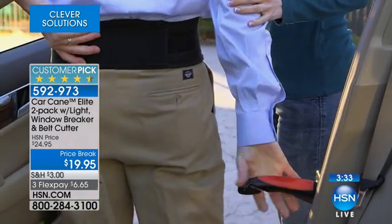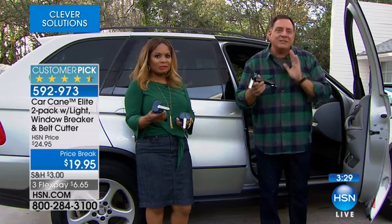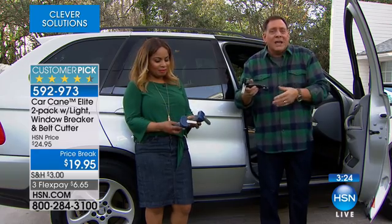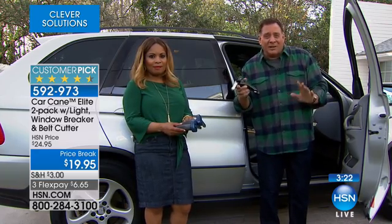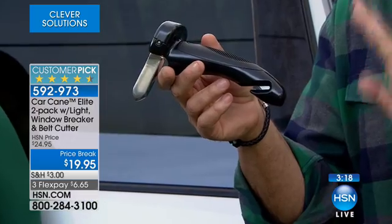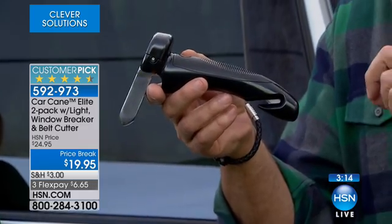Here's the thing, this is very lightweight. It's made out of aluminum, so you can take this with you on a trip. It'll fit in your purse, it'll fit in your briefcase. If you're renting a car, you never know what kind of car you're really going to get when you say mid-size. This is a great thing to have if you have problems getting in and out. But do not be deceived by the fact that it's light, because I'm going to show you something that's going to blow your mind.